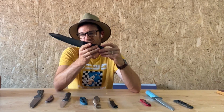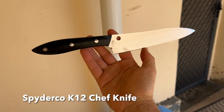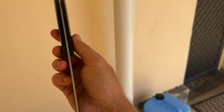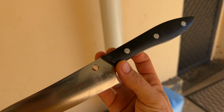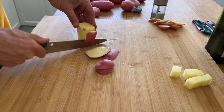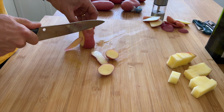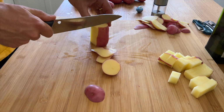So this is my Spyderco kitchen knife, the K12 or the K11. The cook's knife, or is it the chef's knife? I think it's the chef's knife, the K11. Really, really good, and a real shame that they discontinued this. I think they fell out with the maker or something. Something weird happened, I'm not sure what it was. But they stopped making them. They made them for like 2 years and then they stopped.